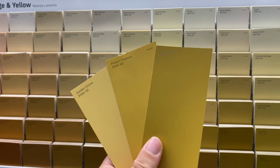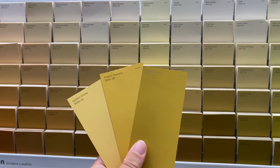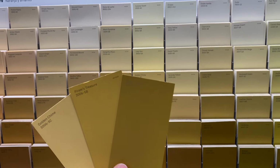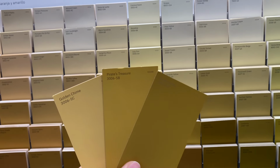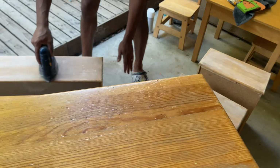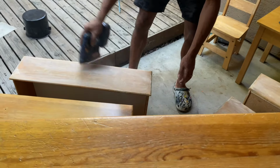And then we headed over to Lowe's to pick out some paint colors, you guys. Paint can freshen up either a piece of furniture or a wall. It's a very affordable way to renovate something quick and give it a new look.